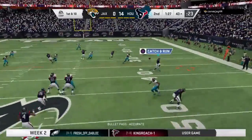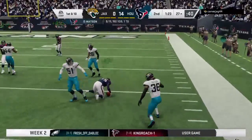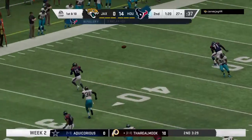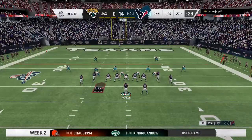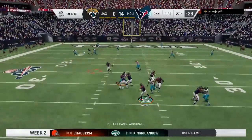Faking the give. Now Watson. He's got Fuller. And he works it past the 30, almost to the 25. Give him 17 on the pickup there, and the Texans also get a new set of downs. Watson now 9 of 11 passing in this first half. He's got his guys a first and 10.